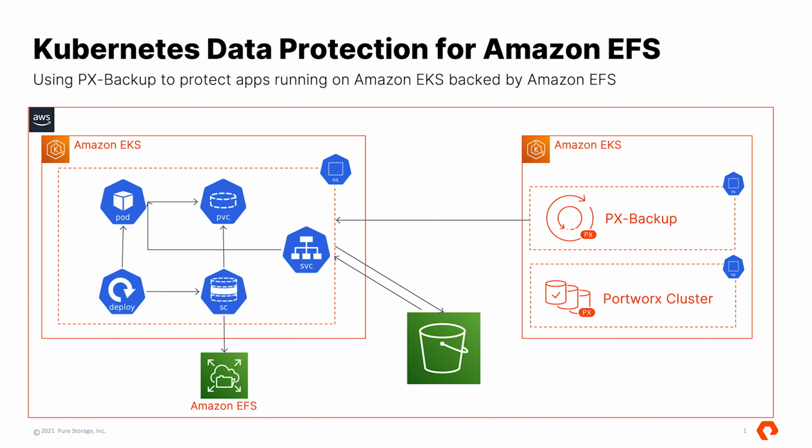We have a second cluster, which is a dedicated backup cluster, which is running PX backup on a Portworx storage cluster. And we are using this PX backup instance to protect the Jenkins application that's running on the first cluster, save the snapshots in an S3 bucket, and restore the same application back to an EFS backed storage class.